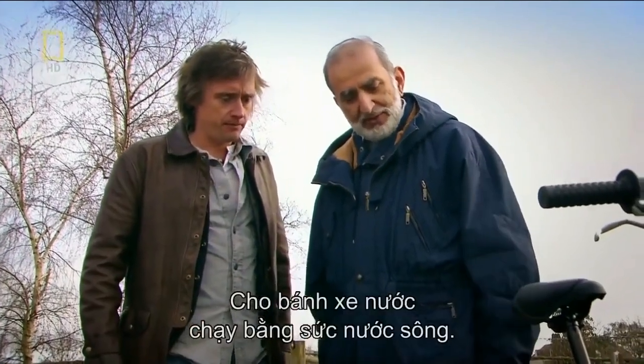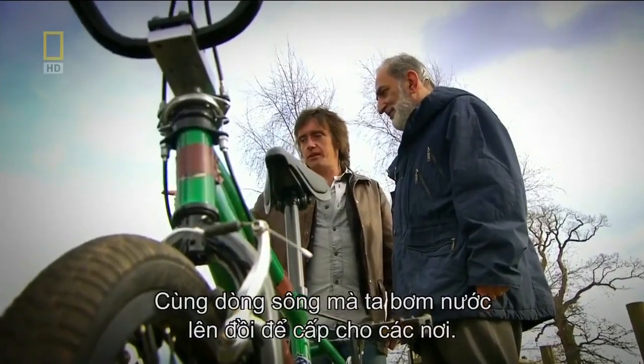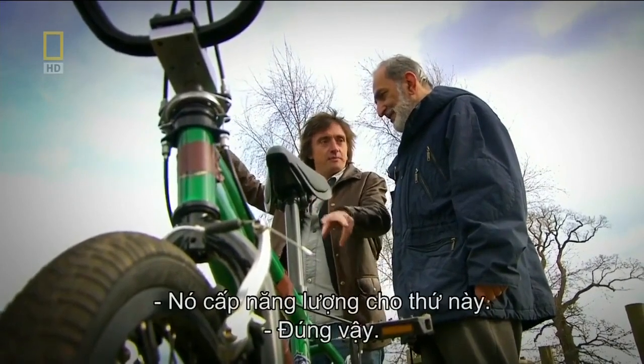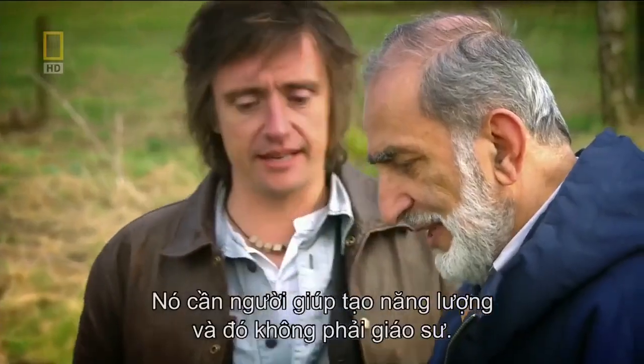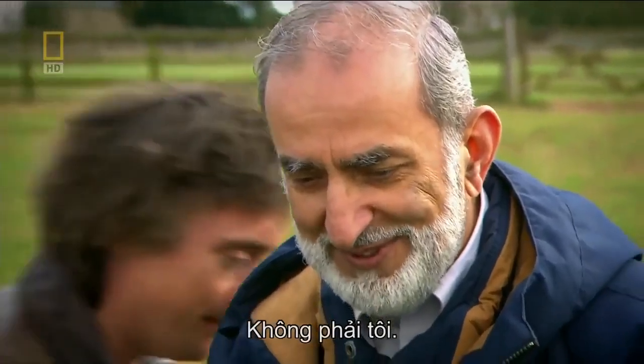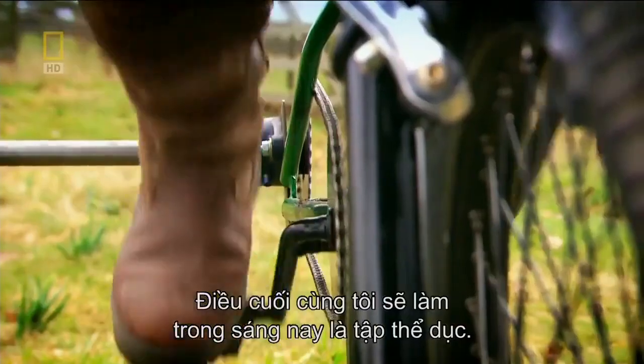This actually represents the water wheel that was driven by a river. So the same river that supplied the water that was going to be pumped uphill to distribute to towns and villages actually supplied the power to do that. Exactly. And I'm guessing that has to be pedalled by somebody, and I'm guessing you're not doing that, Professor. Oh, no, thanks very much. Okay, I'll do that. The last thing I was expecting this morning was a workout.